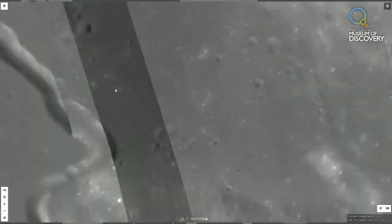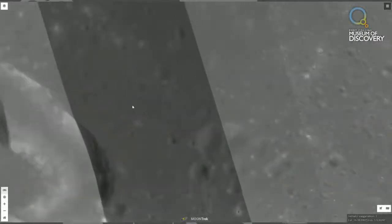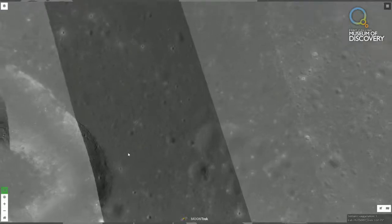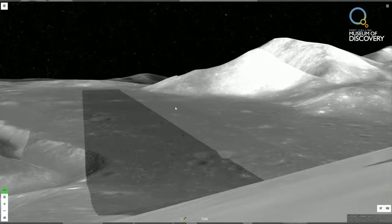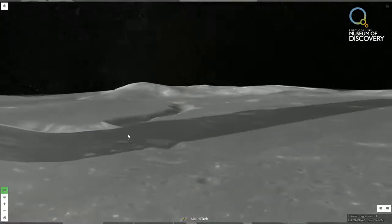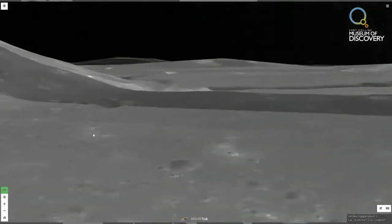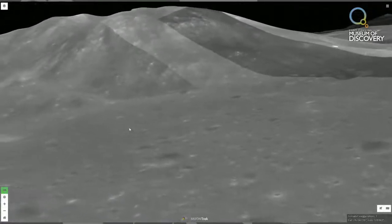And it's also just fun to poke around. You can kind of go into a game mode if you want to and tilt. Oh, look at that. Now you get a true sense of the scale of these mountains. Absolutely amazing. Turn around here. Look at that. You can explore the moon from the comfort of your home.